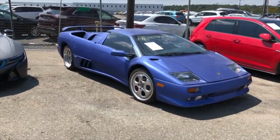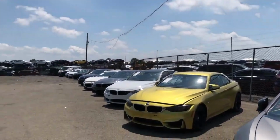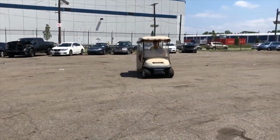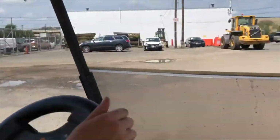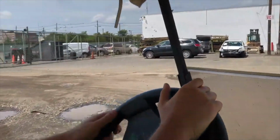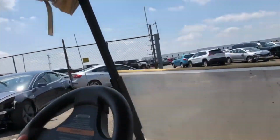All right, so now that we're done looking at these cars, let's go all the way out in the yard and see what else we got. My ride is pulling up right now. All right, hop in. So enough of the Lambo for now. We're on the way to go see the rest of the lot. Yeah, I think they had a GTR. Nah, really? So let's go see if we can find that one.